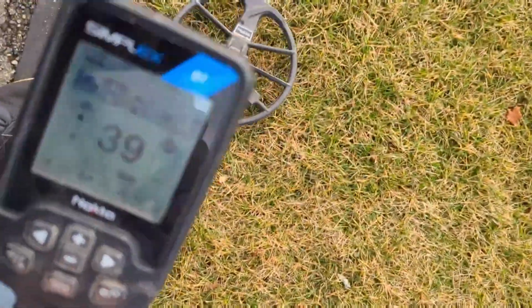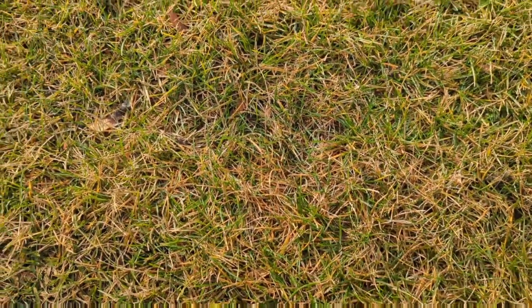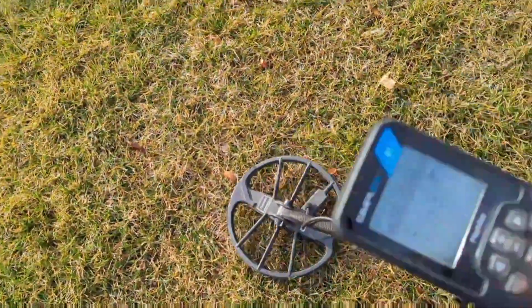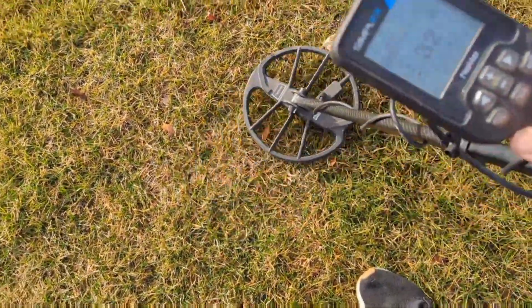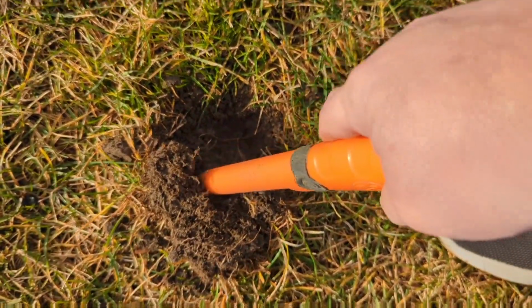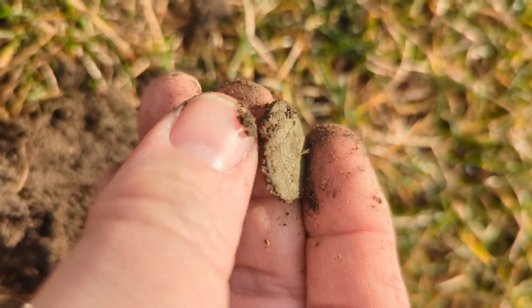Right off the rip, a tone that is swinging in the high 30s, low 40s, right near the surface. This could be something in the cool range, or it could be foil. Only one way to find out. Foil, on to the next. Another just below the surface dweller. This is looking like a nickel. Sweet, it is a nickel.